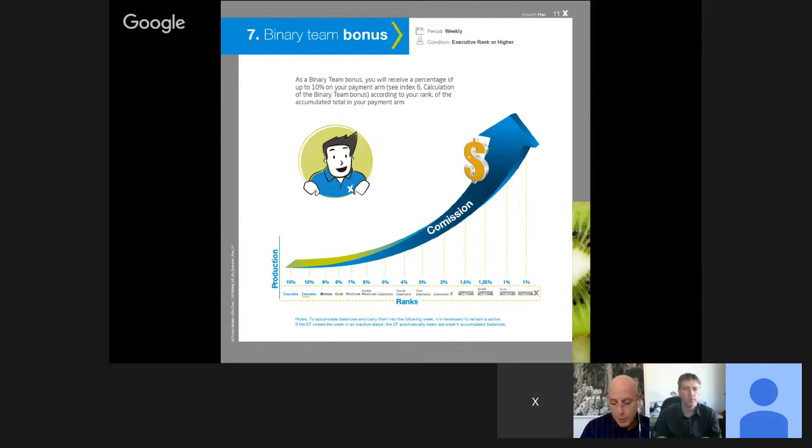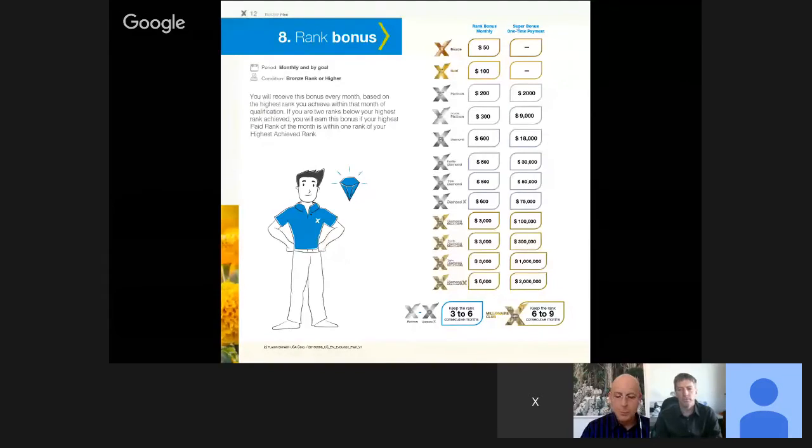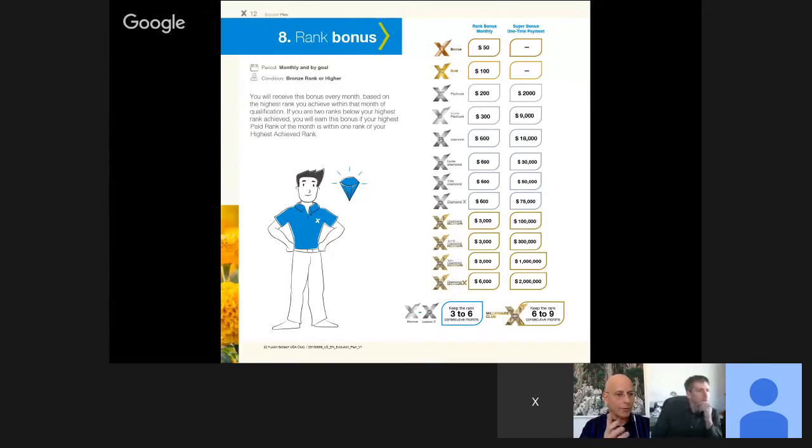Okay, let's look at number 8, which is the rank bonus. This is the one, remember, we're paid weekly. But this rank bonus, if you want to bring up that slide, is paid monthly. It means whatever the highest rank you qualified for that month, you can get that bonus. There's a monthly bonus every time you hit it. And then there's a super bonus, which is the first time you hit it.